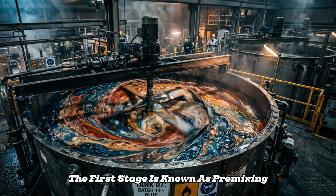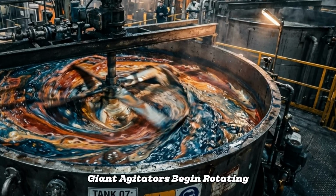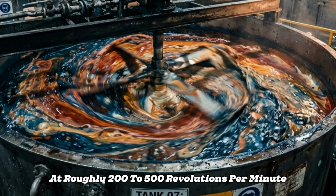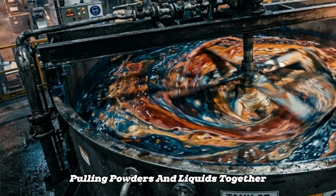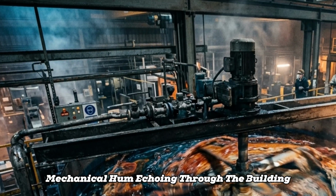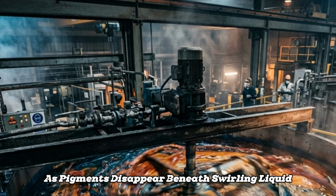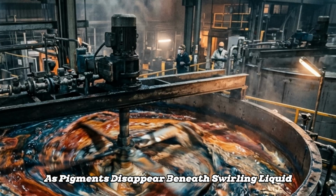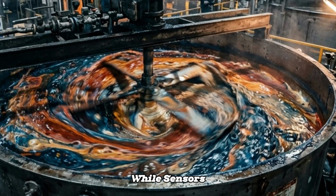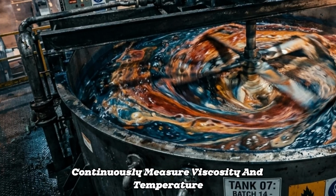The first stage is known as premixing. Giant agitators begin rotating at roughly 200 to 500 revolutions per minute, pulling powders and liquids together into a thick slurry. You can hear the deep mechanical hum echoing through the building as pigments disappear beneath swirling liquid. The smell of fresh chemicals fills the air while sensors continuously measure viscosity and temperature.